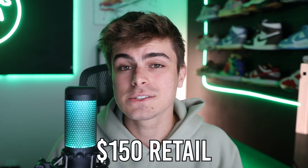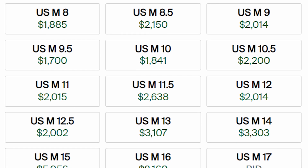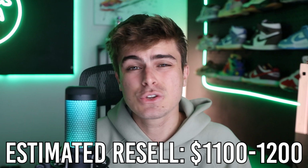The retail price on these Black Phantoms is coming in at $150, and if we take a look at current resale prices, we can see that these are going for over $2,000 a pair. Once the release happens and once people start to get pairs in hand, I think these are going to end up right around the $1,100 to maybe $1,200 range. These are rumored to be the highest stock Travis Scott Jordan 1 Low that has ever released, and if that proves to be true, then maybe we can see resale prices dip even a little bit further.